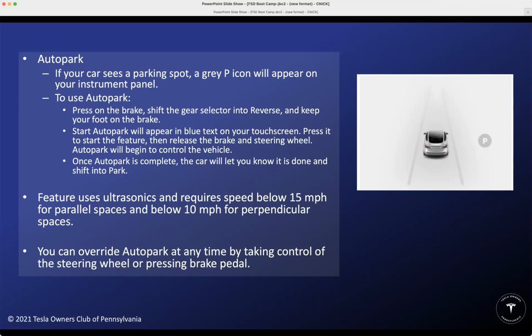When the car sees an opportunity to engage Auto Park, you're going to see the gray P appear on your screen, like right here. So when that happens, if you press on the brake, shift the gear selector into reverse, start Auto Park will appear on your screen. You press the start button and let go of everything and let the car park.